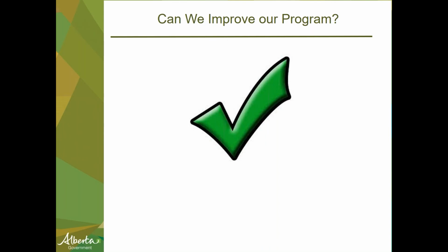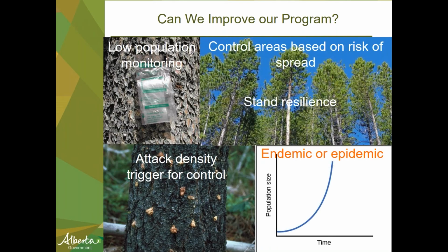However, can we improve our program? And the answer is always yes. We can always do better. The mountain pine beetle program has always looked for continuous improvements. We do an annual review each year to find efficiencies. So how can we improve our program, and how have we improved our program?